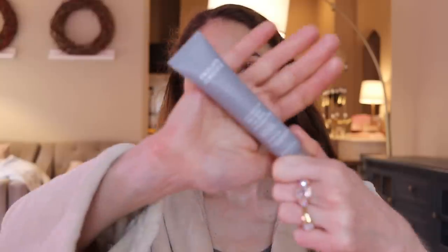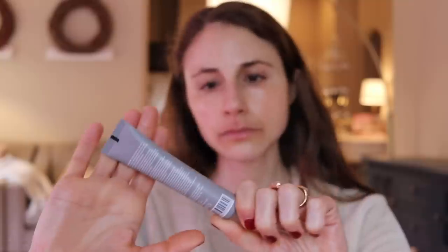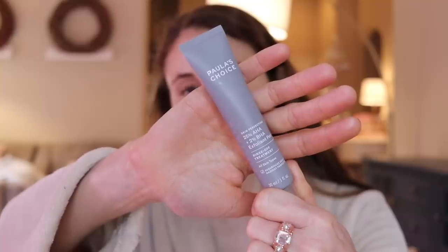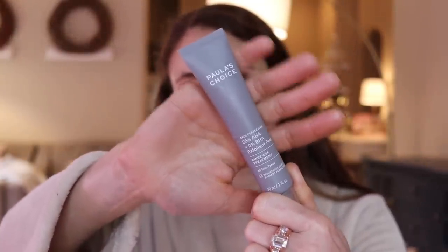All right, but let's talk about the new Paula's Choice 25% AHA BHA exfoliating peel. Is that what it's called? Exfoliant peel. They sent this to me. I did not buy it, but I've been trying it out and I actually really like it. I've used it a total of 3 times now, I want to say, because you use it once a week.